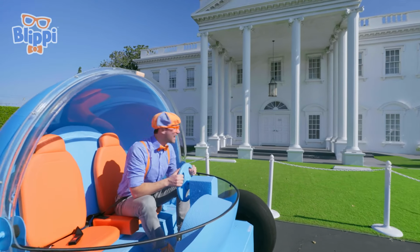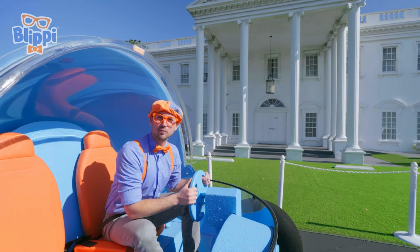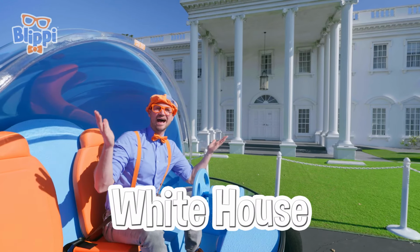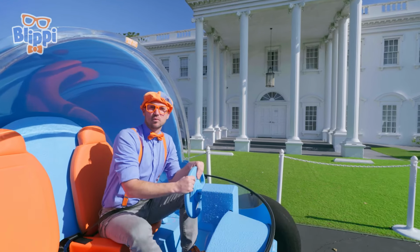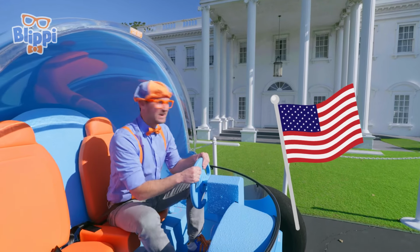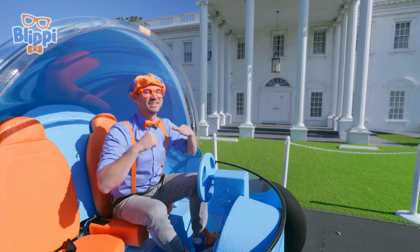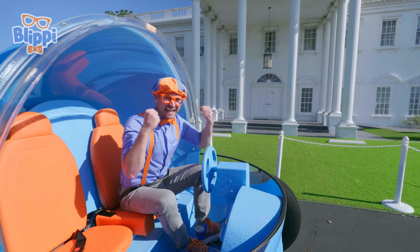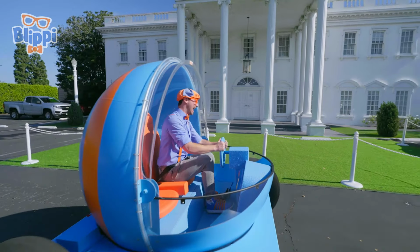Look at this house. Whoa, it's really white. And you know what it looks like? It looks like the White House. Yeah, the White House is where the President of the United States lives. Whoa, what a cool looking house. I sure do love exploring with you. Shall we keep exploring? Yeah, let's go. Woohoo!